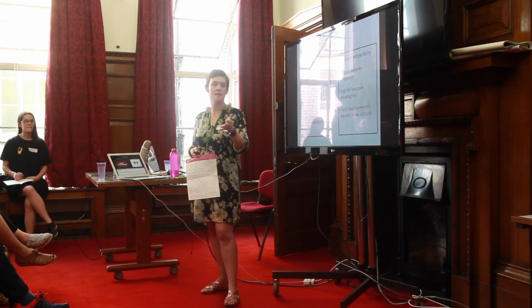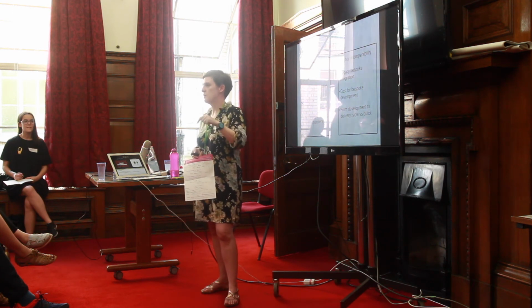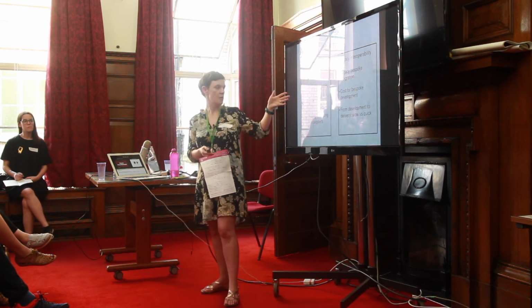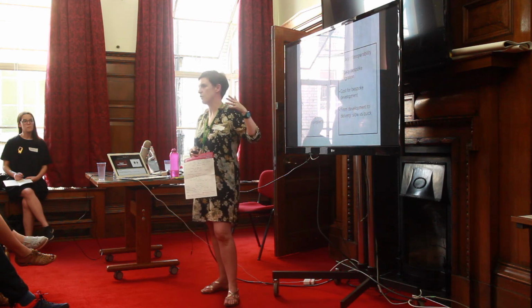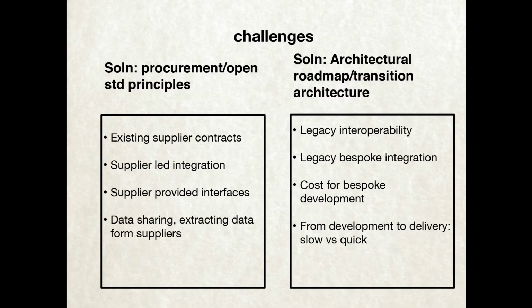So they're providing masses of infrastructure and functions to the public sector across several councils, and there's no real collective pressure on them to actually give us better solutions. So there's a lot of that, and also some suppliers require you to pay per API. So for us, the legacy issues and the interoperability issues and the integration, that architectural roadmap and transition architecture is how we're going to try and solve that.